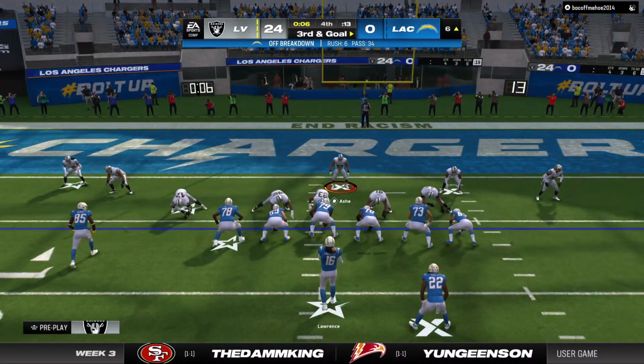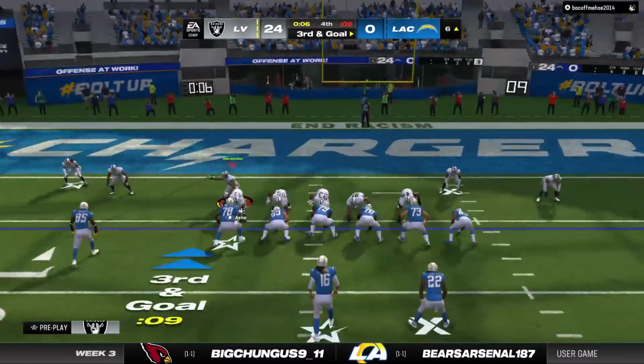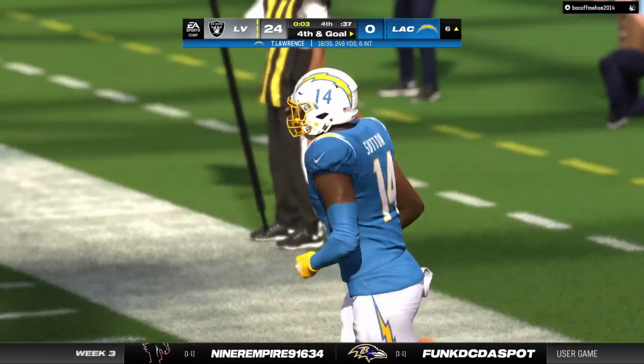They've been denied touchdowns in the red zone twice already. Here comes 3rd and goal. Now Lawrence to throw. Toward the end zone, but that's going to wind up incomplete.